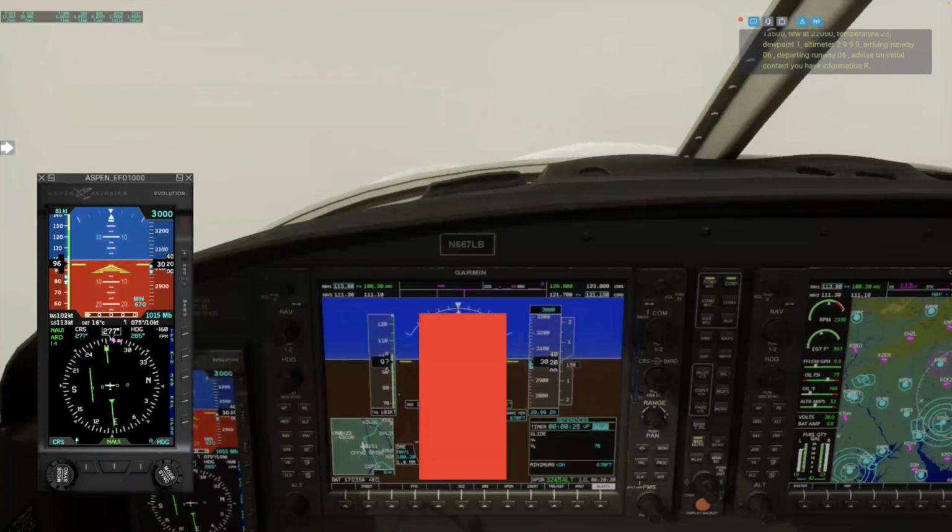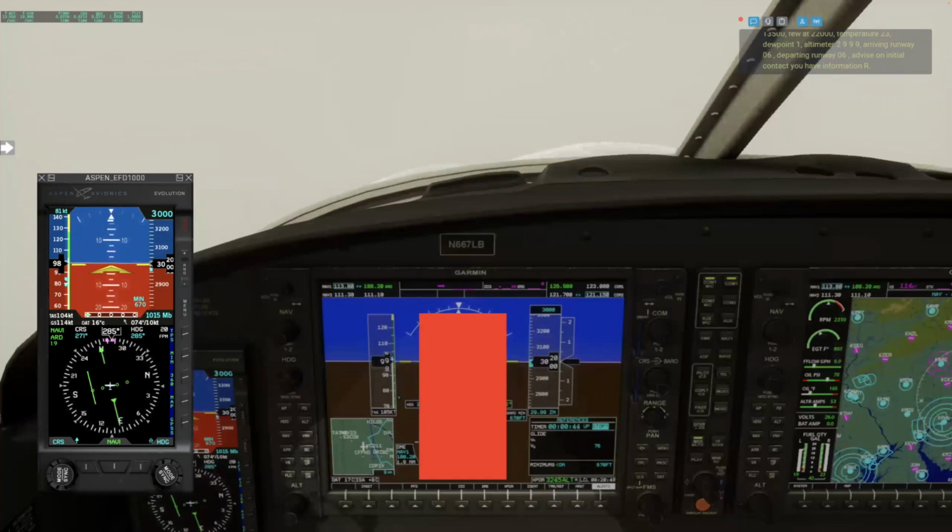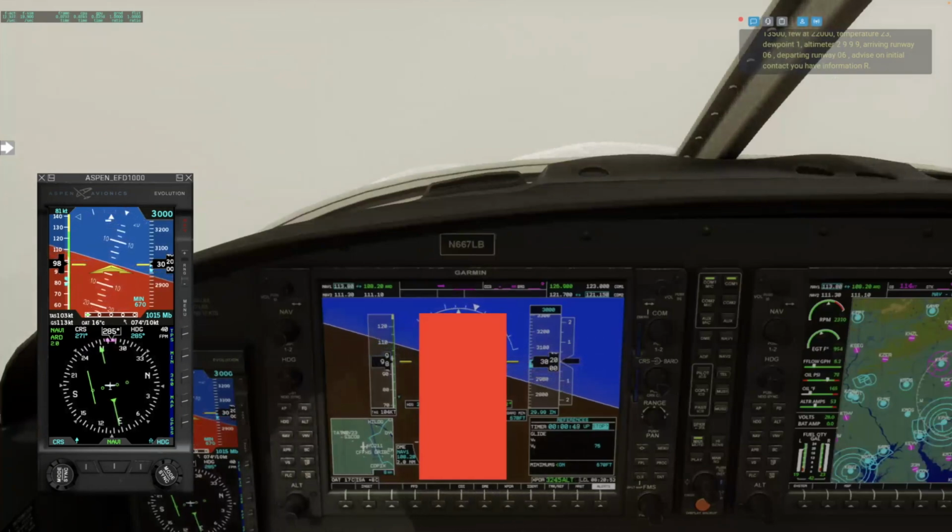Ready. And of course, our expect further clearance time in the hold has lapsed, so we would assume that we worked it out with ATC to get an extension to keep us in the hold. Our fuel is not an issue either, so everything's still good. Okay, so 47 is coming. 45, 46, 47. Okay, let's start our turn. 20 degrees bank angle.